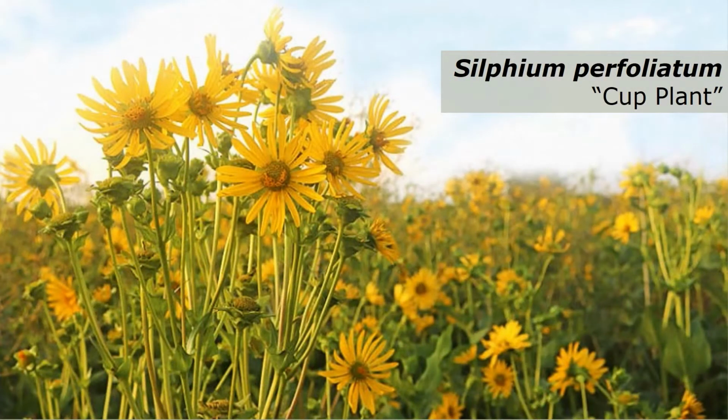Cup plant is a tall-growing native plant species that will provide nectar for many species of native bees, butterflies, and skippers, and will produce beautiful yellow blooms in the summertime.